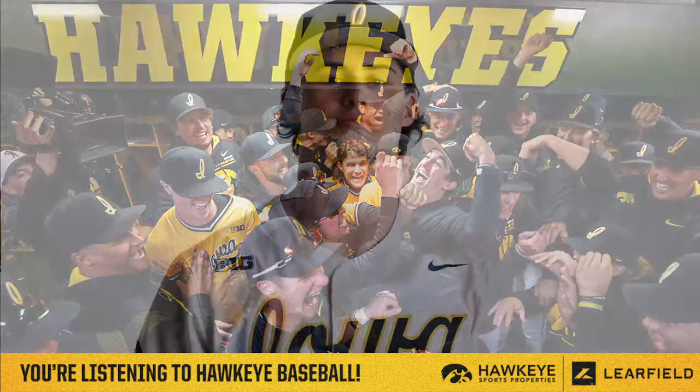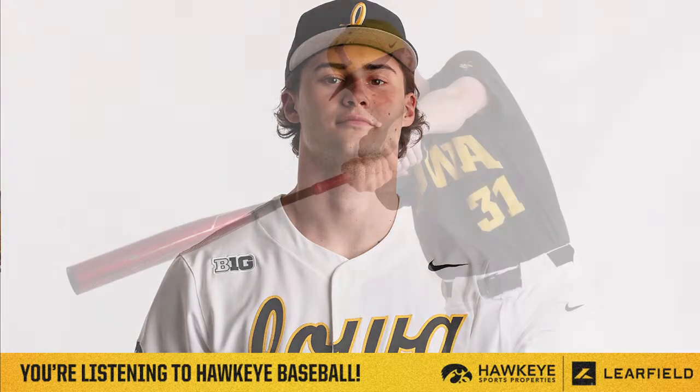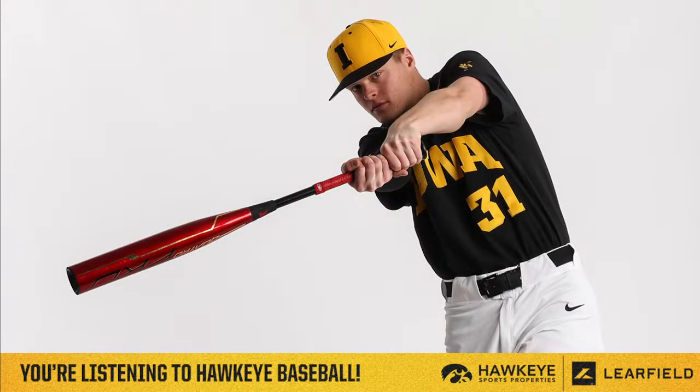You just kind of see as he goes through the warm-up pitches, you can probably see mid to upper 80s. You're going to see a good curveball in the mid 70s there, and just another good mix of pitches.